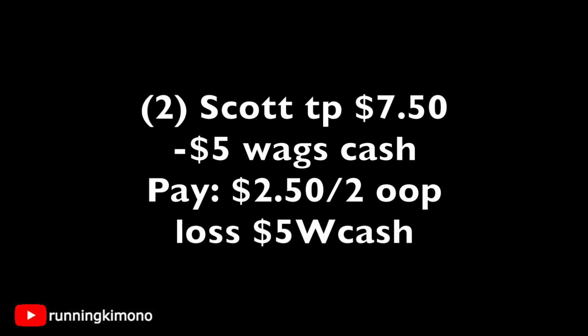Grabbing 2 toilet papers, $5 for the first. The second one is 50% of that. That's $7.50. I would throw in $5 of Walgreens cash. You're paying $2.50 for the 2, which is a really inexpensive price. Yes, you're losing $5 of Walgreens cash, but I still think it's a smart deal.